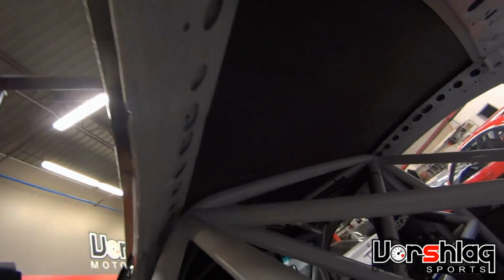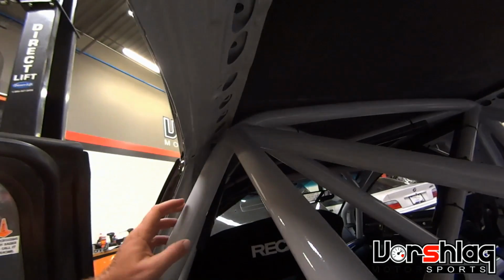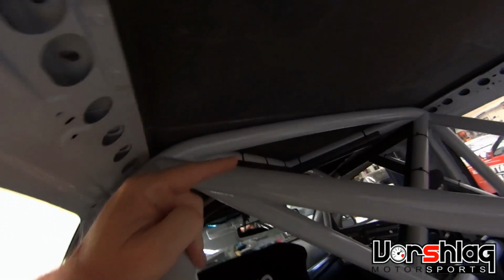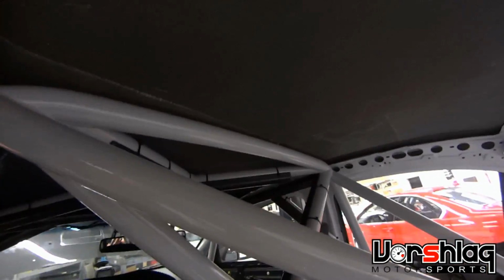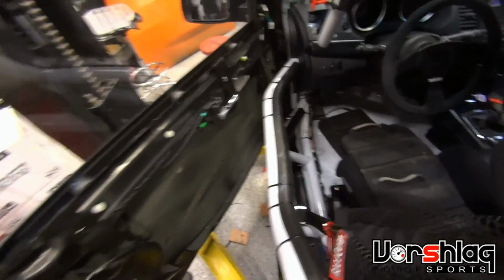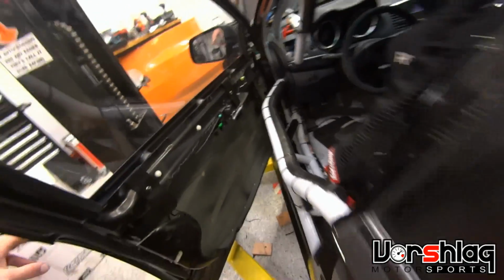And the key there was removing the sunroof cassette, and it had a 4-point roll bar that was several inches lower, and so this one is almost touching the roof in several places, so you get the maximum amount of room for headroom. The door bars really come out about a foot away from the seat and give you a tremendous amount of room laterally.